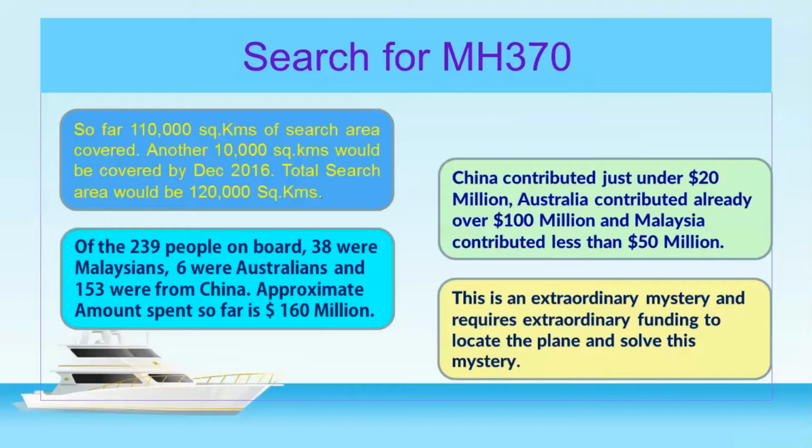So far, 110,000 square kilometers of search area covered. Another 10,000 square kilometers will be covered by December 2016. Total search area would be 120,000 square kilometers. Of the 239 people on board, 38 were Malaysian, 6 were Australians, and 153 were from China.